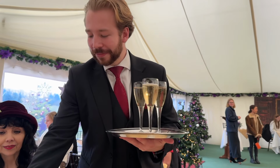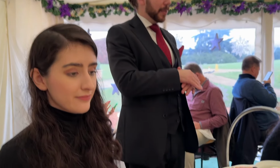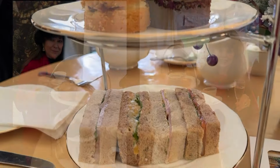Following the tour, guests are treated to an elegant afternoon tea. Fruit scones with clotted cream and jam. Then, madam, you've got egg, cucumber, coronation chickpea and cheese. Coronation chickpea, that's wonderful. Perfect.